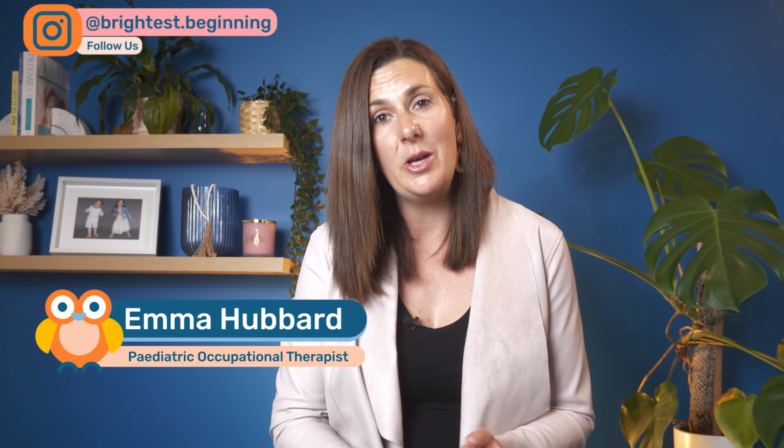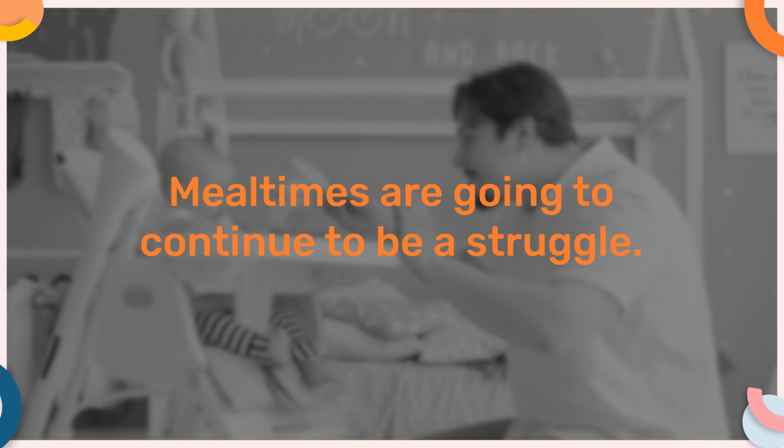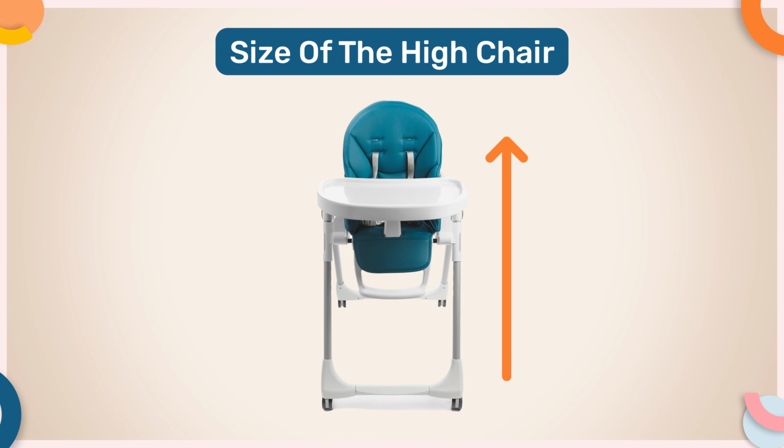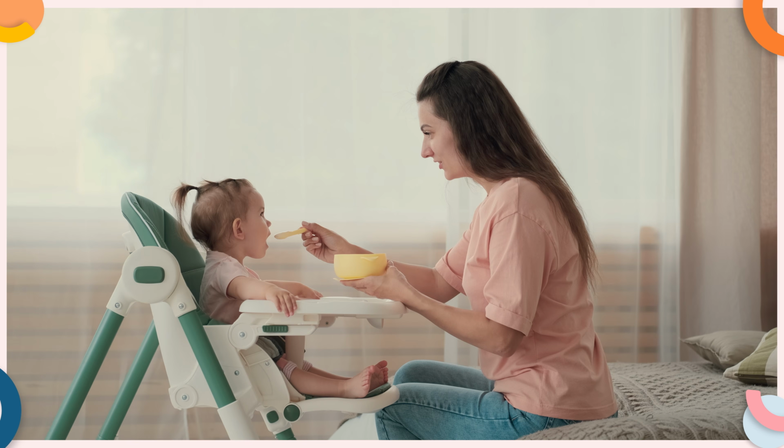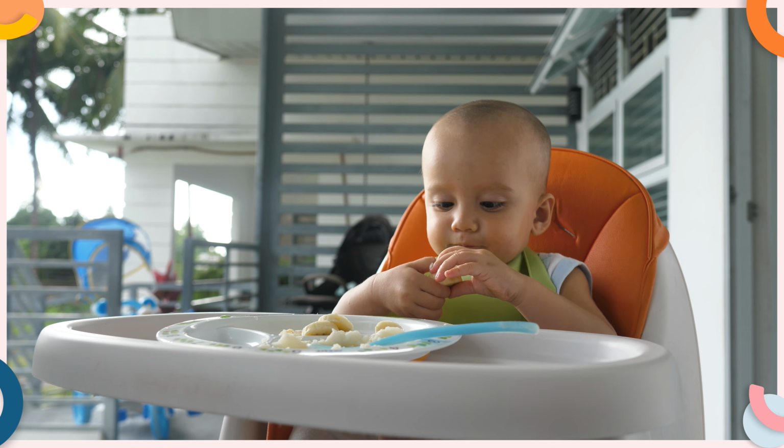And most of the time it comes down to one foundational piece being not quite right. No matter what you do, if you don't get this one thing right, mealtimes are going to continue to be a struggle. Believe it or not, the size of the high chair, both how tall and how wide it is, can make a big difference in how easily your baby takes to eating solid foods.